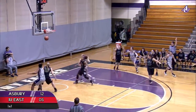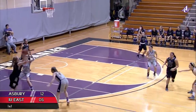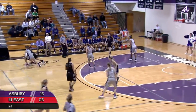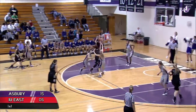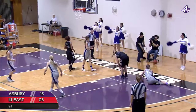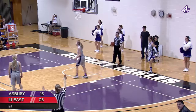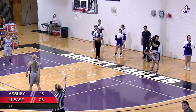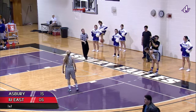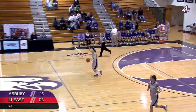Here's a shot in the corner, three-pointer, good. Another three-point shot from Savannah Taylor, and she is on fire right now. 15-6 Eagles. And there's Kristen Miller, has some pressure. There's Tia King, nice find over there in the corner. No good. IU East is looking for those three-pointers, and they are not making them. IU East is putting up a lot of three-point shots, maybe due to the size advantage that Asbury has, IU East doesn't have an opportunity to get down low. And the ball out of bounds to the Eagles. Things just aren't going right for the IU Red Wolves right now.